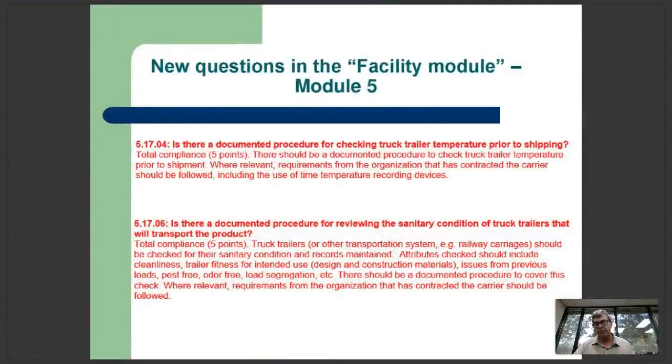The next two questions are new questions, but there's a relation with an existing question. I'm not sure if you remember, but at the end of the GMPs, there's a set of questions about, I think it's section 231.01 and 02. There should be a record of inspection regarding temperature and cleanliness of the shipping trucks. Well, that question still exists.